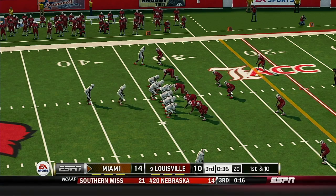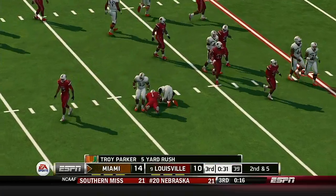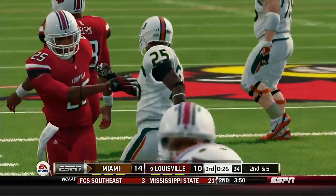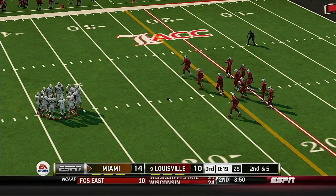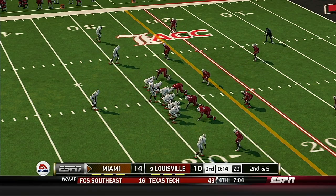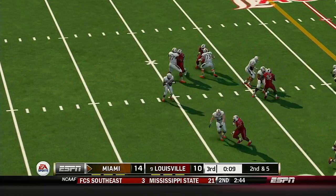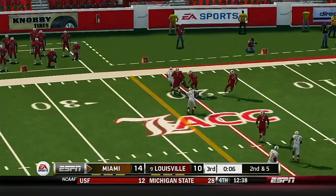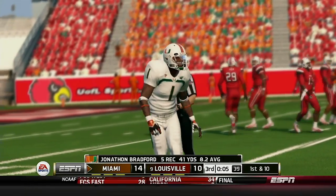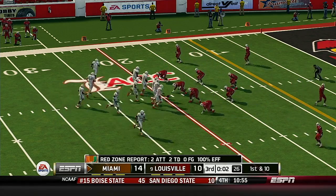Ready! Five! Ready! Nice run, and he's brought down. Gaining 5 yards. That brings him second and 5. Tight left. Four down. Watch two. Ready! Gets it out quickly. Brought down at the 20-yard line. Gaining 8 on the play. First down from the 20-yard line.